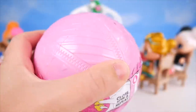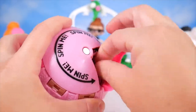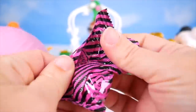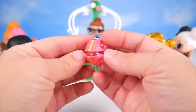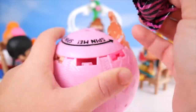Come on, surprise guest. Getting closer to finding out who our surprise guest is. We've got to get these surprises first, though. Out we go. Oh, our outfit is here. A cutie cutie bathing suit. Turning. Got it. Next surprise.